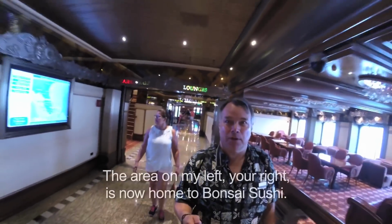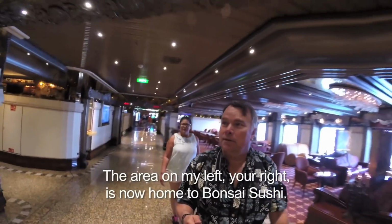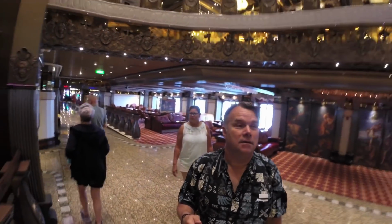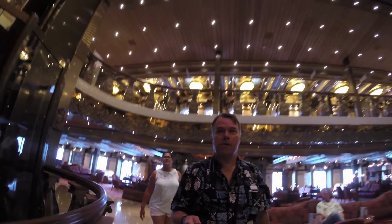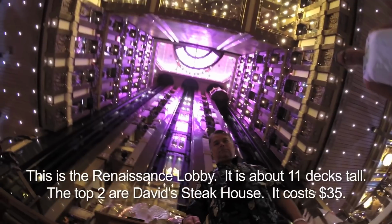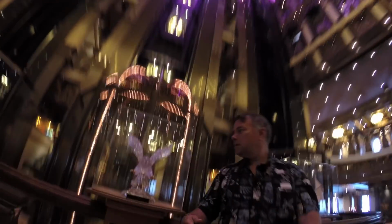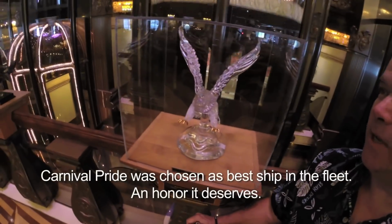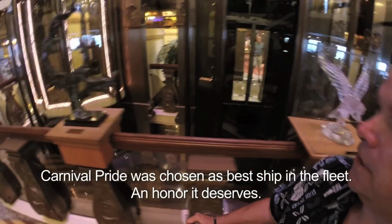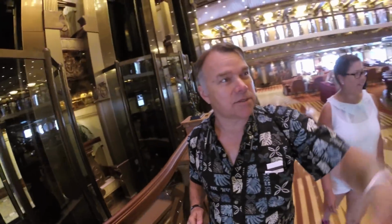Now we're coming to the central lobby with the big atrium. Let me show you this. Let's look up. Yeah, it goes way up there, doesn't it? This is the award they got for being the best ship. And that's the award they got for something else.